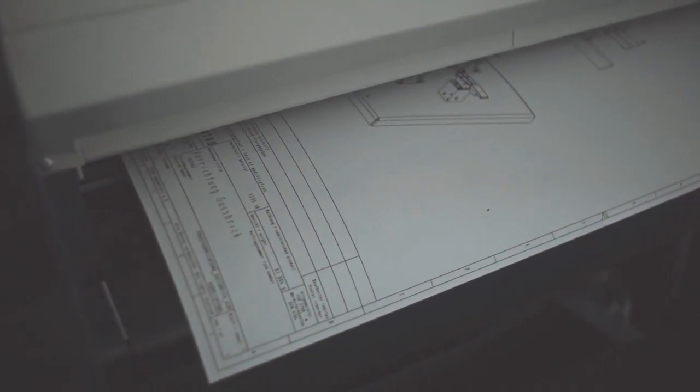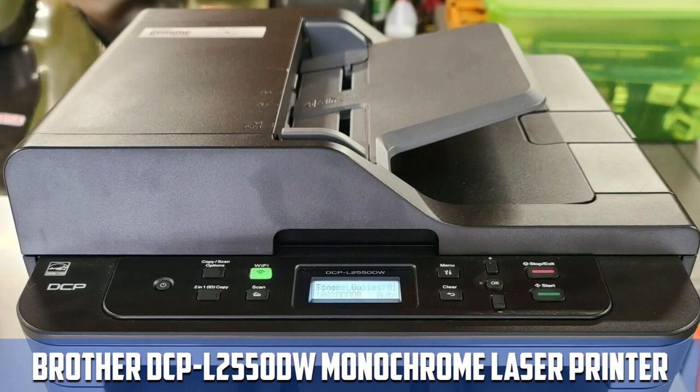And with that, we come to the end of my review. All of these printers are the best for printing books, and each printer has its own specifications. The best printer for printing books would likely be the Brother monochrome laser printer.